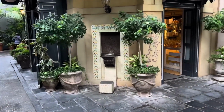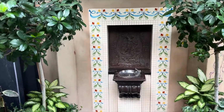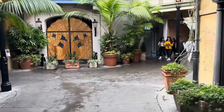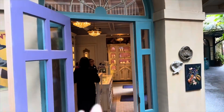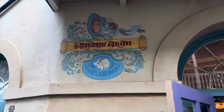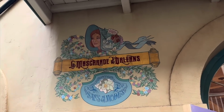Okay, we're gonna walk right through here. Love that drink fountain. We've talked about that plate there in other videos, how impressive that is. I have to show you two things in order for you to understand one thing. Right in the back here, you can see this is a perfume company, and it says La Masquerade d'Orleans. You notice a lady there is wearing a bonnet. It's a beautiful bonnet hat.